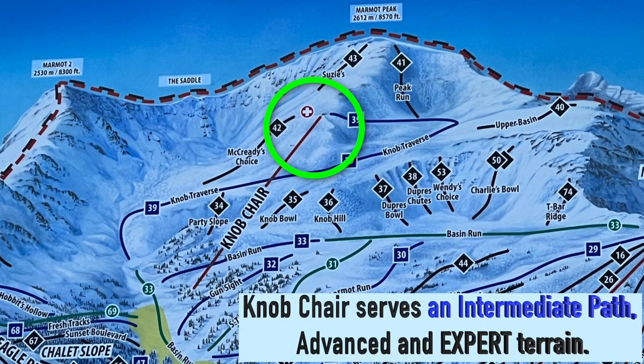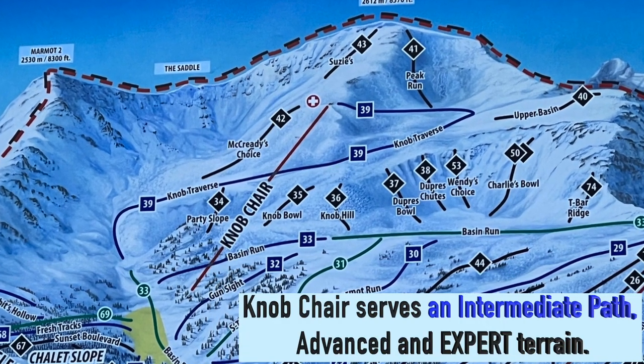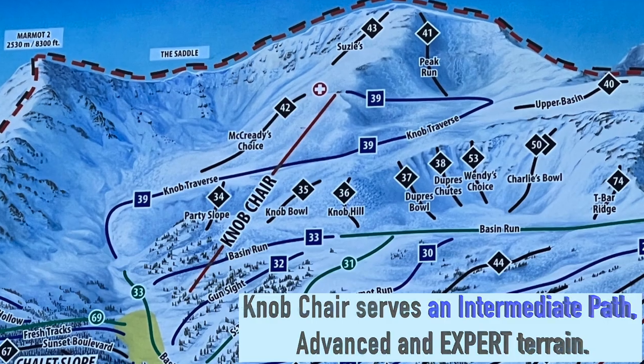Rock chair serves an intermediate path, advanced, and expert terrain.